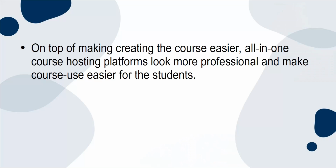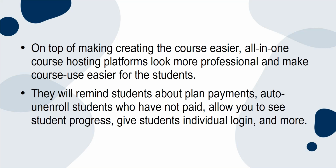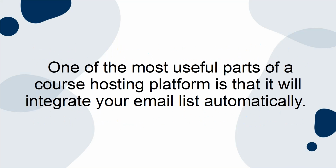On top of making creating the course easier, all-in-one course hosting platforms look more professional and make course use easier for the students. They will remind students about plan payments, auto-unenroll students who have not paid, allow you to see student progress, give students individual login, and more. One of the most useful parts of a course hosting platform is that it will integrate your email list automatically.